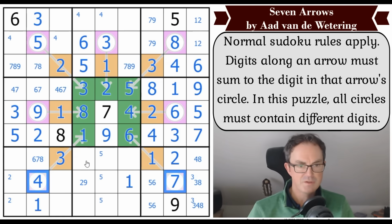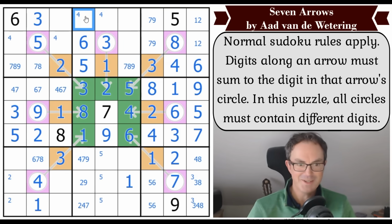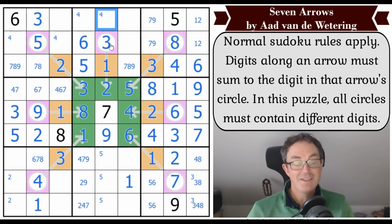I mean, I could pencil mark all of them. Maybe that's what I'm meant to do. 2, 4, 7 here. That one. Now, see, that's horrible to pencil mark. I just don't want to do that. I'm not going to. 4, 5, 6, 8. This is 4 or 8 only. That seems fine to pencil mark. 4, 5, 6, 8. 5, 6, 8 here.